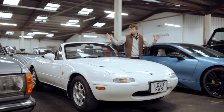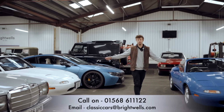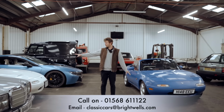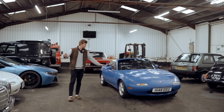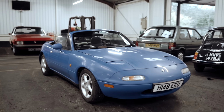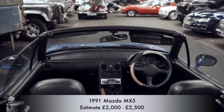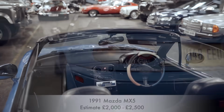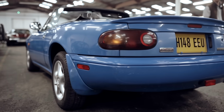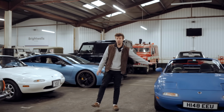So here we have not one, but two Mark 1 MX5 Unoses, both really low mileage, both Jap imports, obviously, being Unos models. This blue one is a manual 1.6, I believe it's got 85,000 kilometers, which is about 55-ish thousand miles, somewhere around there. Needs a bit of love with the paintwork and things, but overall really solid car. It's got a full 12 months MOT as it stands at the moment.